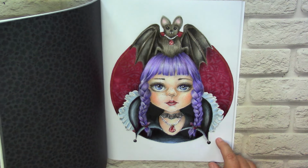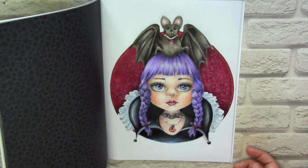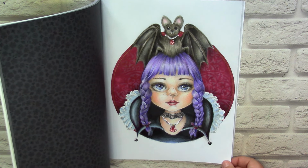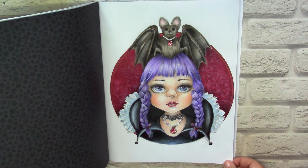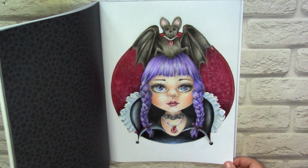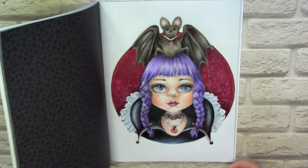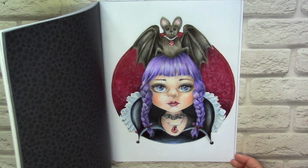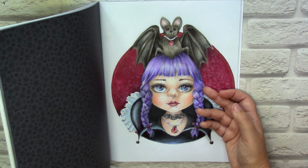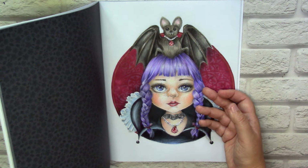Mostly I use in this book polychromos pencils, but I wasn't very happy with the available polychromos shades. I wish the polychromos set had more pastel colors. They have a nice violet, but I wish they had something lighter, closer to Grey Lavender from Prisma, for example. So I had to use also my Sucolor pencils here.